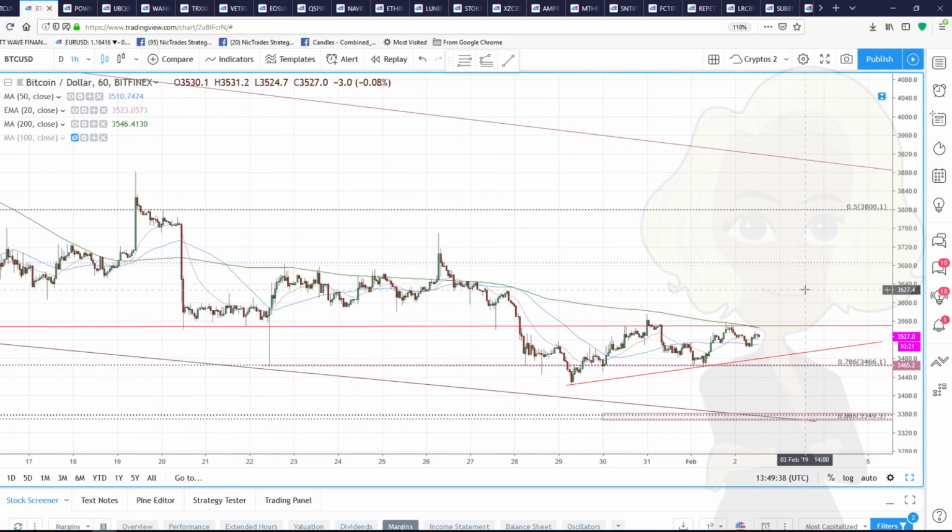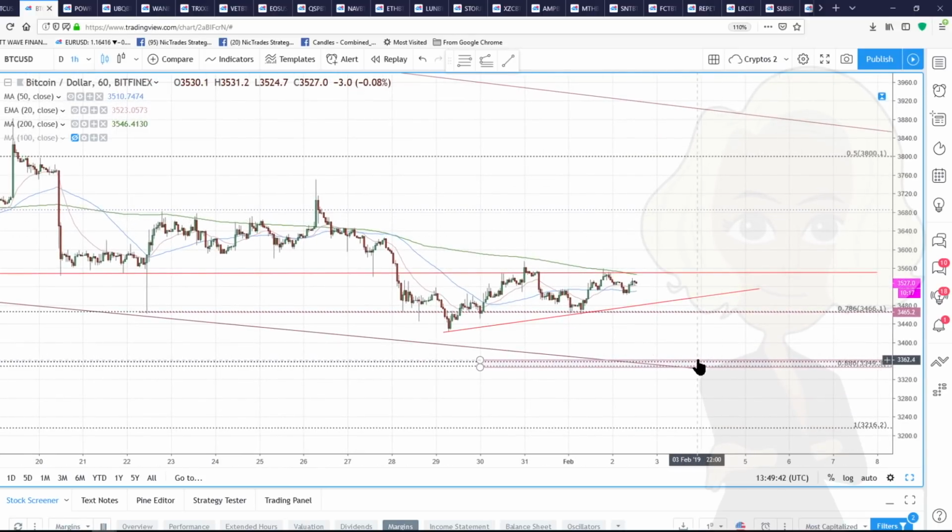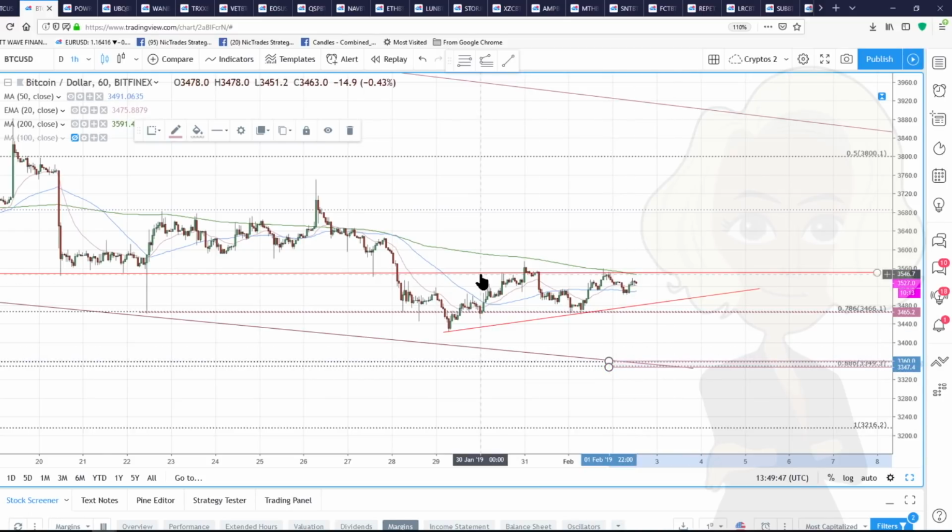If we drop down below 34.66, I would not be a seller short. I would be stalking an entry at this 886 fib retrace at 33.50.